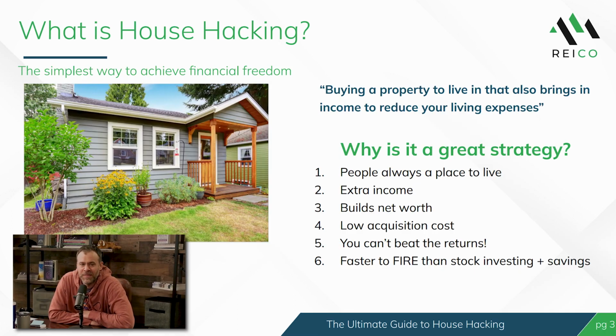Starting off with the basics. What is house hacking? And that sentence up there says it all. It is the simplest way to achieve financial freedom. And I'd actually say the simplest and probably one of the least sexy ways to achieve financial freedom in real estate. Because in real estate, we often see amazing stories, like, hey, I was living in a van.